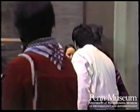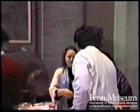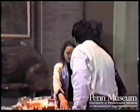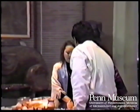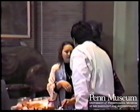I never knew peanut butter was really popular in South America. But what does it give it? Just a little bit of a taste of a nut to it? Right, a nice taste. And then you put that in the middle of the dough, and then you decorate it with an olive, a slice of hard-boiled egg.